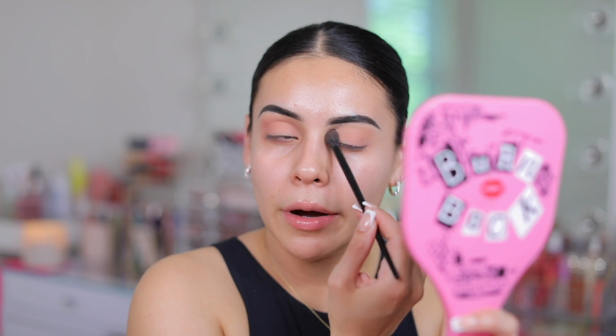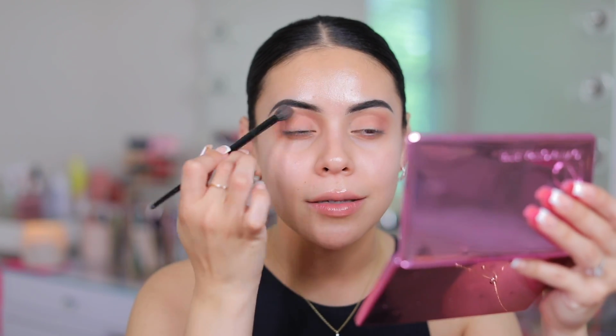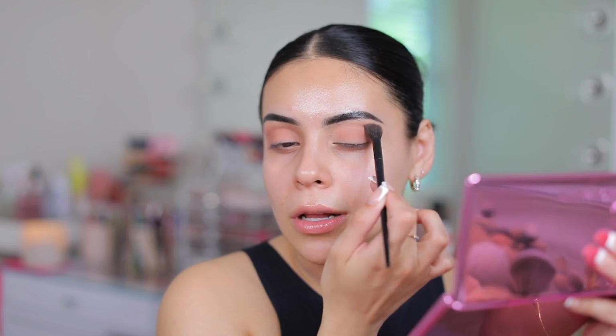Okay, I don't really know how I feel about these two colors right now. They kind of make my eyes look like I'm sick. You know what I mean? Like that kind of vibe. But we are gonna trust the process like always. I feel like with most of my looks, especially the eyeshadow, it's all about trusting the process and it usually comes together in the end.